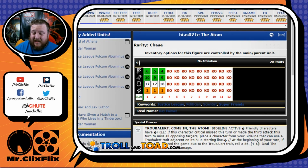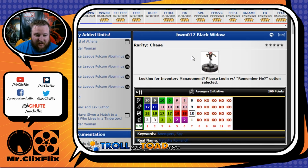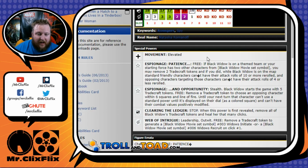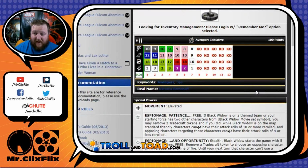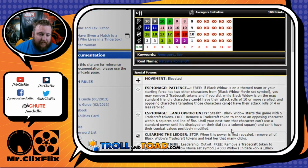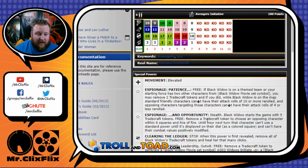And then last but certainly not least is Black Widow. I still think she's good, even after getting a little nerfed. You've got to be sparing with your tradecraft tokens now. Her things are free actions, so there are ways around it. But I mean, she's still a really solid 100 points. She's got Running Shot, Psychic Blast. Just for sure, one of the better chases in Modern Age.